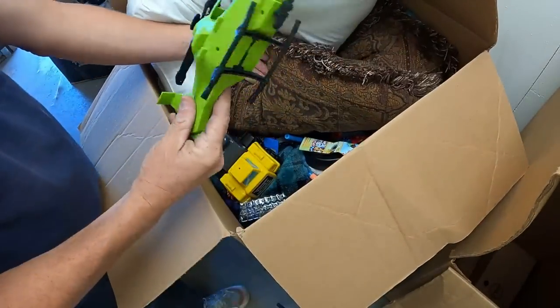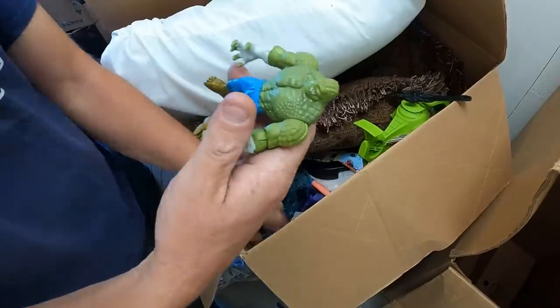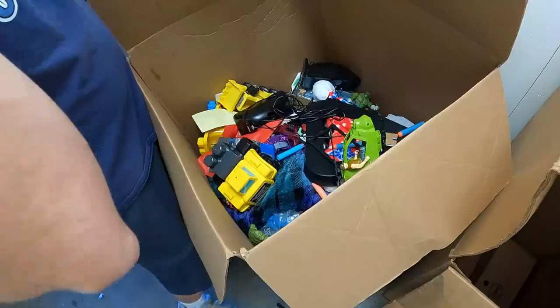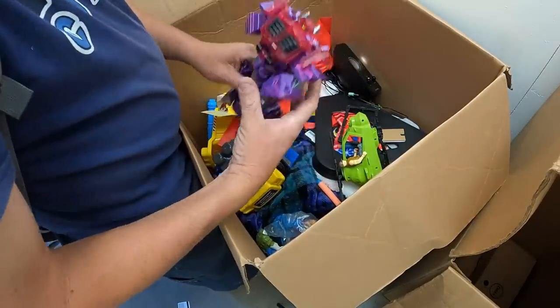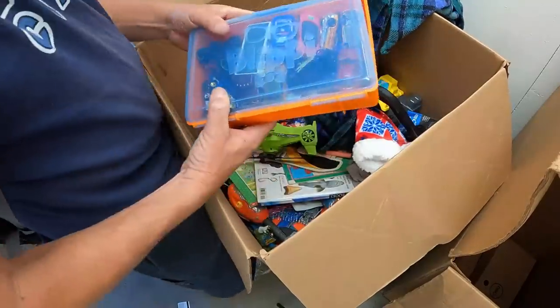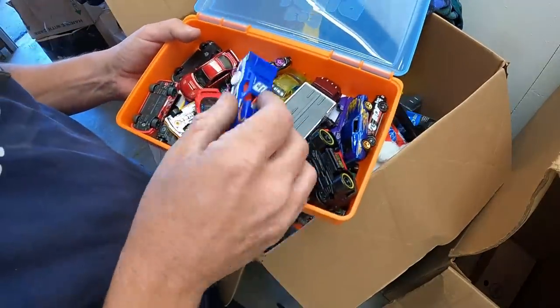All right, so we have some type of toy. Incredible Hulk. We have some cool figures here. We have a beetle. Dig in a little deep. We have Transformer. Hot Wheels.